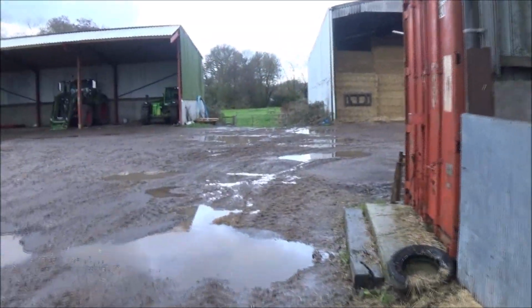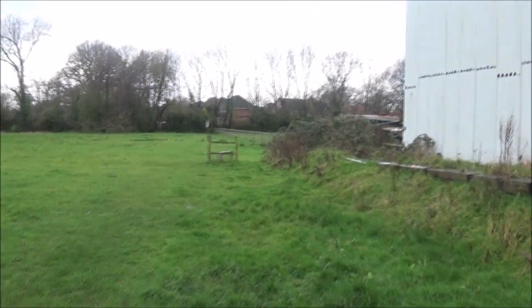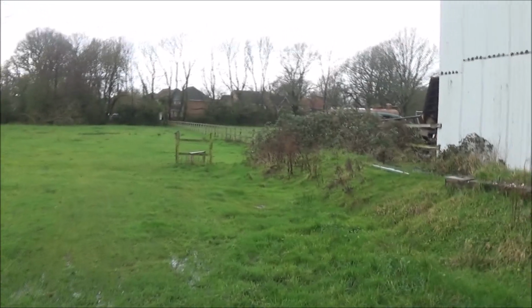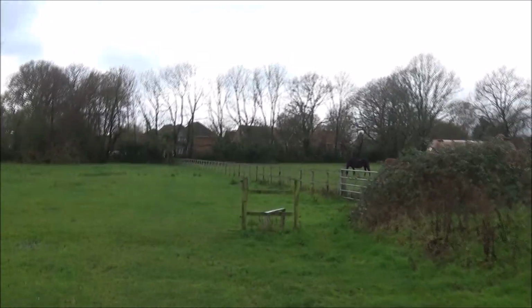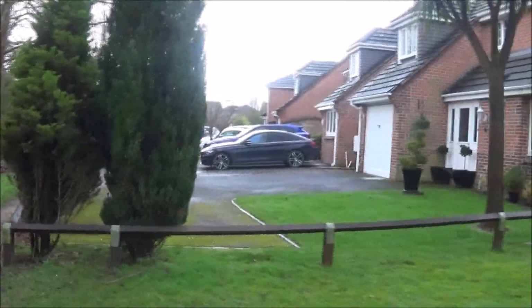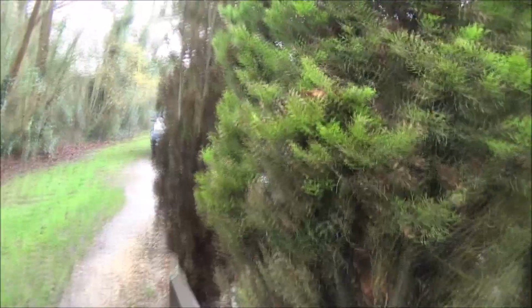Carry on through the farmyard. There's a stile out the other end. So last bit of farm field, and then you know you're in Eastleigh, Horton Heath in particular, because you've got new houses. Don't want any remaining countryside in Eastleigh, we just want new houses. So over the stile and on to the new estate.